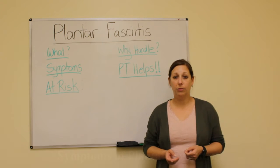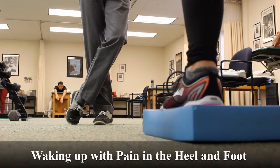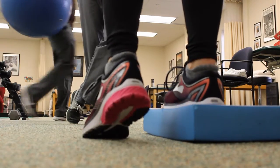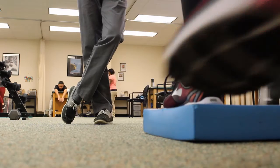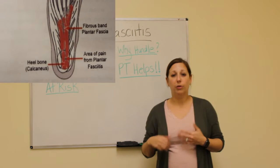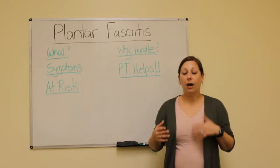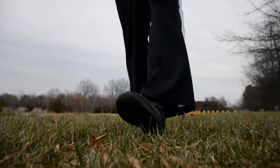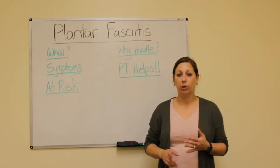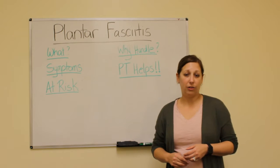What kinds of symptoms do you have with plantar fasciitis? Well, the most common symptom is waking up in the morning, first thing, putting that foot down and having pain, most likely in the heel, like I said, where that fascia inserts. It can travel along the actual foot into the plantar surface where the rest of the tissue is, but the most common thing is when you put that heel down on the floor, you get pain immediately. You'll take a few steps, it'll seem to get a little bit better, but those symptoms can then return more so the more time you spend on your feet, or if you're doing high impact exercises.